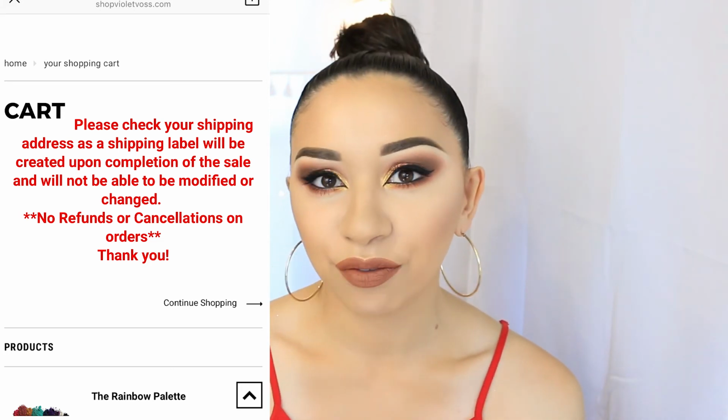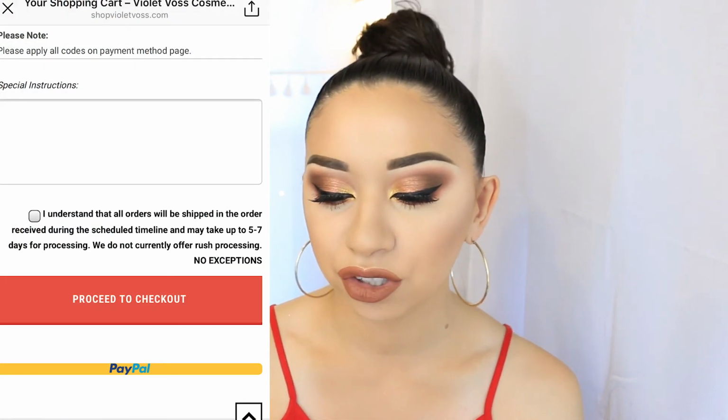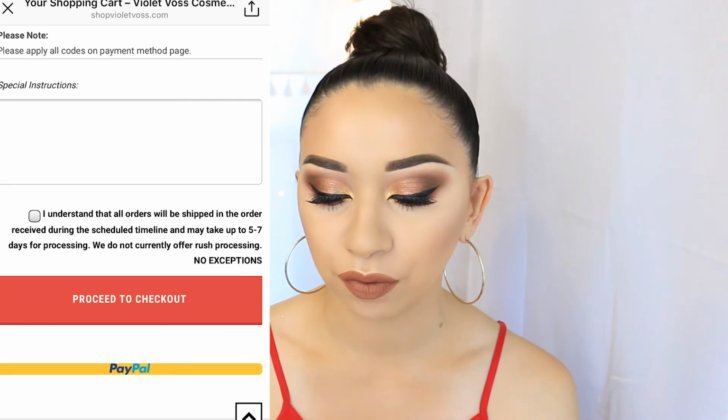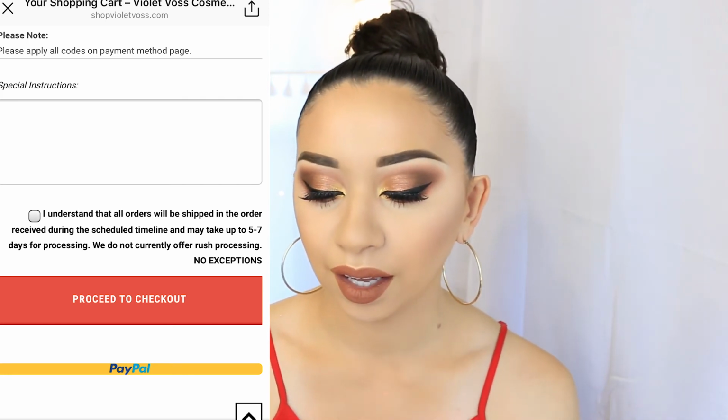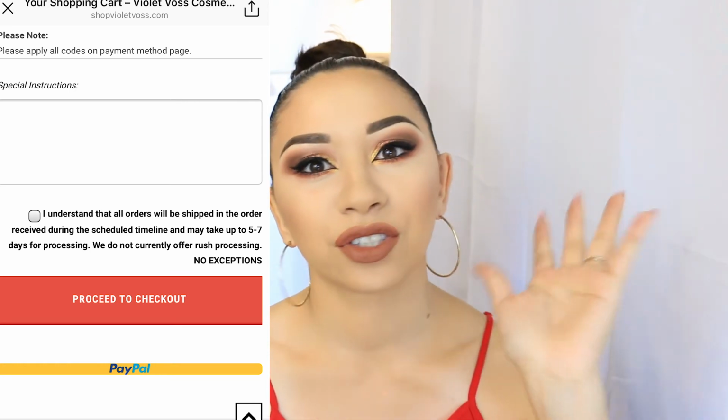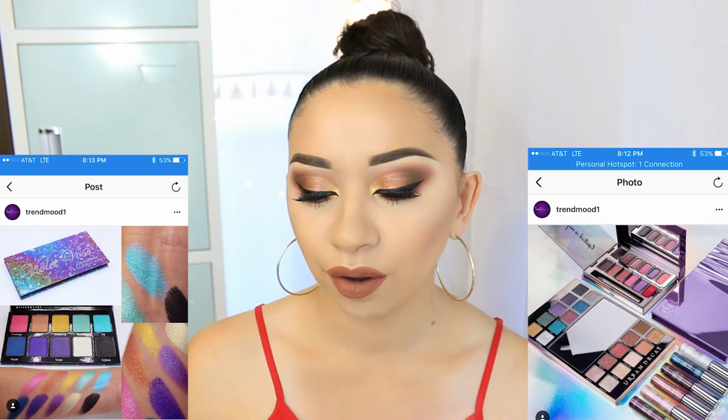And it's fine to have that, but at the same time it's kind of right in my face. And then on the bottom it tells you to click where it says, I understand that all orders will be shipped in the order received during the scheduled timeline and may take up to 5 to 7 days for processing. We do not currently offer rush processing, no exceptions. So I feel like there's just a whole bunch of things in my face that I was just like, ooh, maybe not. And I feel like a lot of those colors are similar to the one in the Urban Decay one that I already ordered. So after I saw the website, I was just like, nah, maybe not.